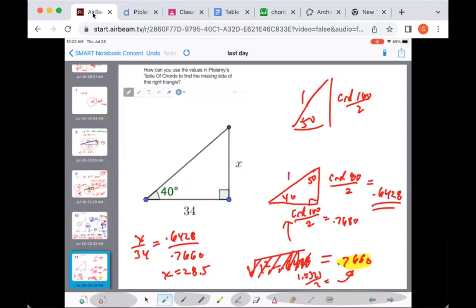So 1 minus 0.6428 squared. Oh, squared. Got it. I didn't see the square there. Yeah, then take the square root.